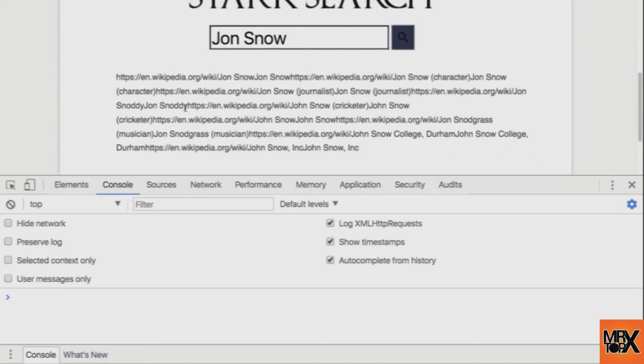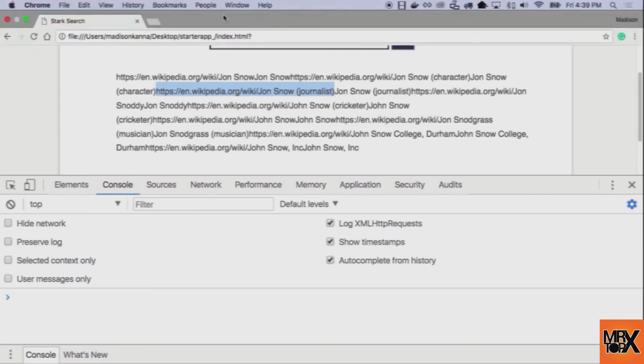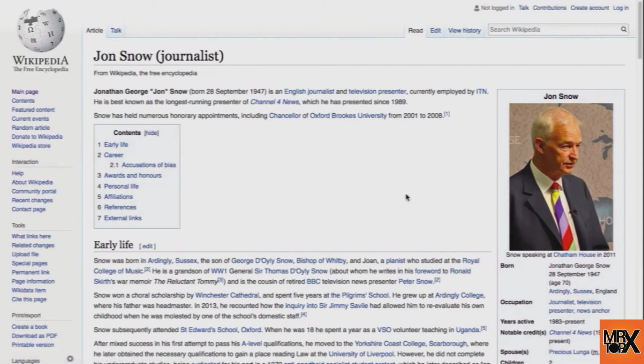One of the last results when you search Jon Snow on Wikipedia, it's not just the character, it's all of these different things. There's a journalist called Jon Snow, right? And what you can find is this URL we've constructed is working. So we can actually take that, even though it maybe doesn't look like a URL, and put it into our Google, and it goes directly to that relevant article.